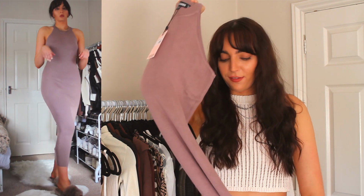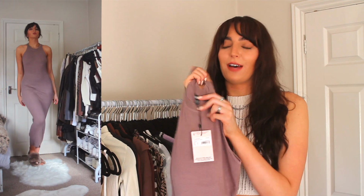But the material and the fit is just so nice. I just love to have it in a darker brown colour. So hopefully this one will dye to a little bit of a darker colour. I just feel like I can see myself wearing this to pub gardens, you know, in the summer where you want bare arms, you want a little dress but you don't want to get all your leg out. It's kind of exactly what I was looking for with the H&M dress. I feel like the racer back makes it a little bit sportier as well.